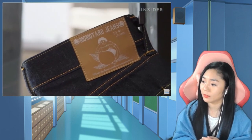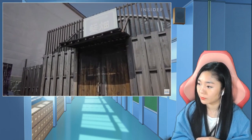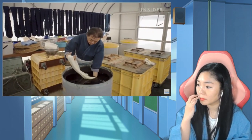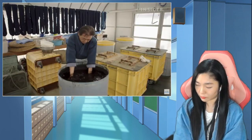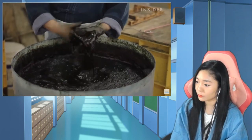I love jeans. Momotaro is one of Kojima's most well-known denim brands. But before Momotaro makes denim, it must first dye the threads. The company's most expensive jeans are hand-dyed with natural indigo. Natural indigo comes from the leaves of the indigofera plant. Dyeing fabric with natural indigo has been a valued art form in Japan for centuries.